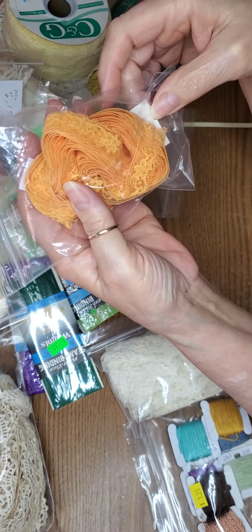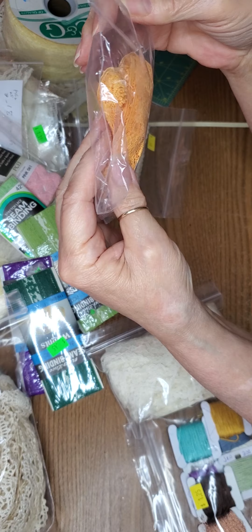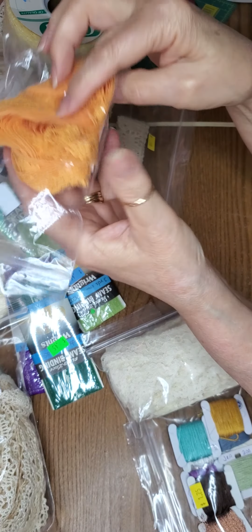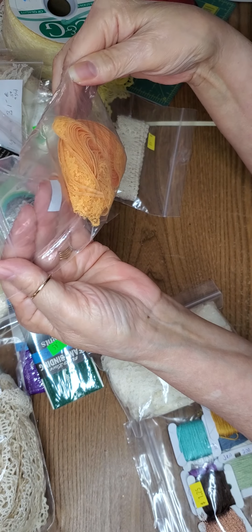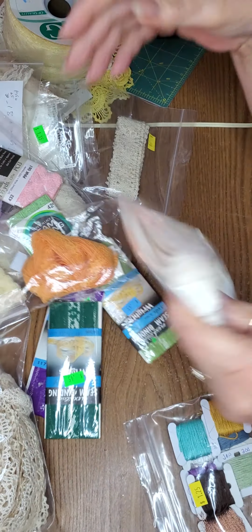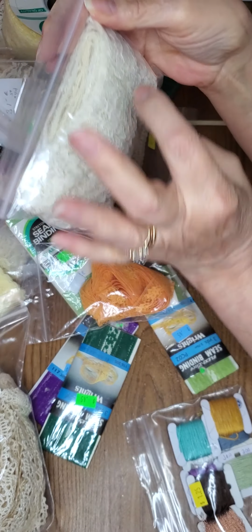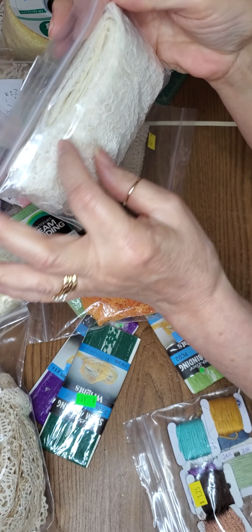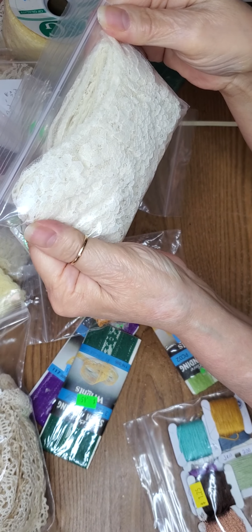Here's some in a bag, and it's very similar, and it's orange, 5 yards for $2.75. It's pretty. $2.50 for 5 yards of this cream color. It's just like a narrow gathered lace. Again, that stitching comes out really easy, and we can make it flat if we want to.